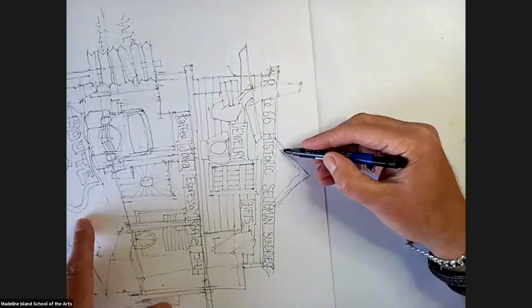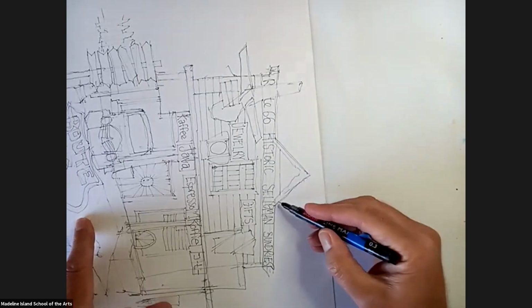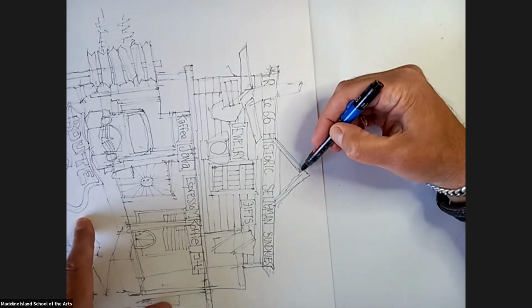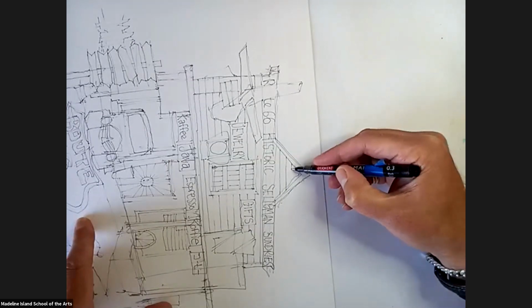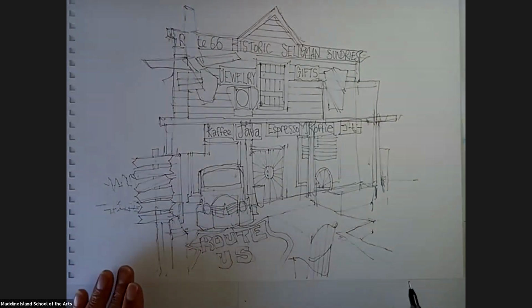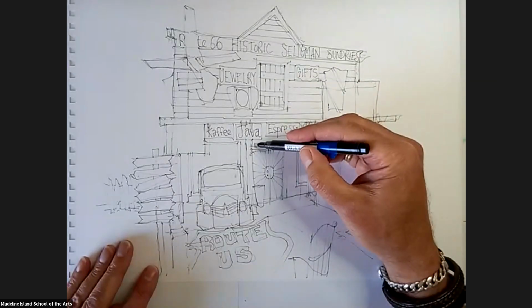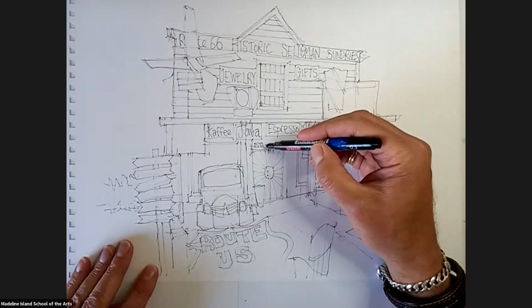Okay, so before COVID came along, and we all know what COVID is, horrible thing that's kind of taken over the world, nearly all of my work was done outside on location. But obviously since, say, March of last year, I've not been able to travel. So I've had to work from photographs. And it is a very, very different experience. The outcome, Penny, isn't very different.